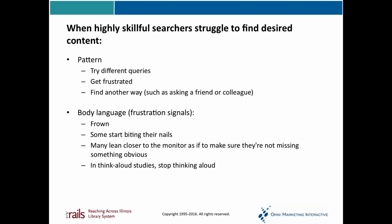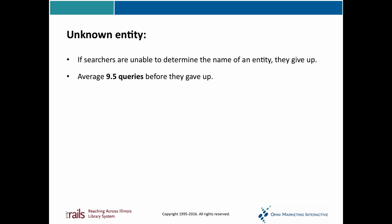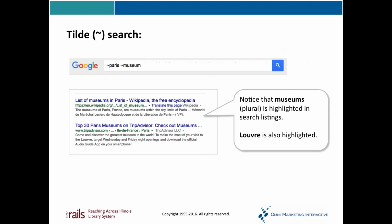So even people who are advanced finders will ask colleagues. And it's really funny to watch these people. Watching them bite their nails or their facial expressions is really, really neat to watch. I love my job. It's so fun to watch searchers in action. And finally, if a person doesn't know the name of the entity and they can't find the meaning, they will give up after about 9.5 queries.